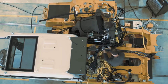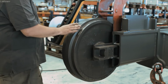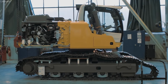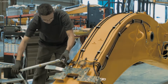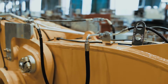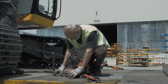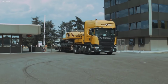Final assembly takes place on a semi-automated line, where modules such as the Liebherr diesel engine, hydraulic systems, control electronics, and operator cab are sequentially installed. Electronic components are calibrated on-site using proprietary Liebherr software, ensuring precise control of all machine functions. Each excavator then undergoes a complete series of functional tests at an in-house proving ground.